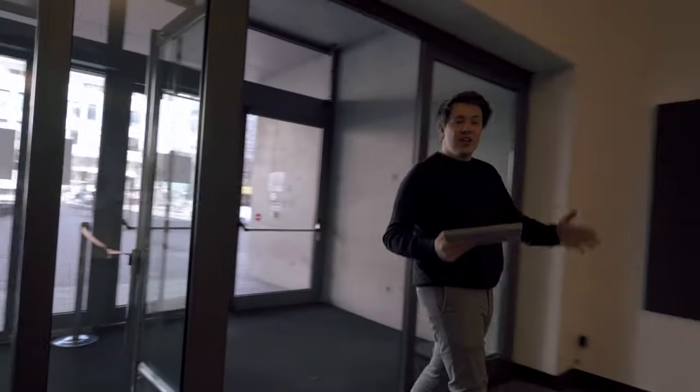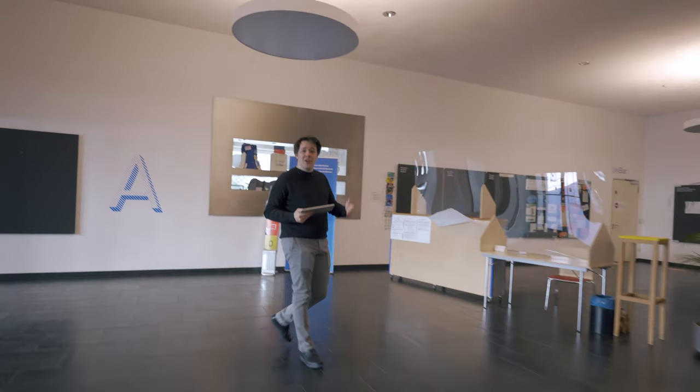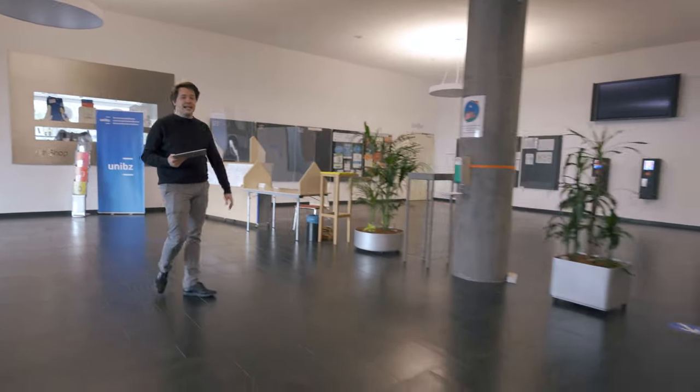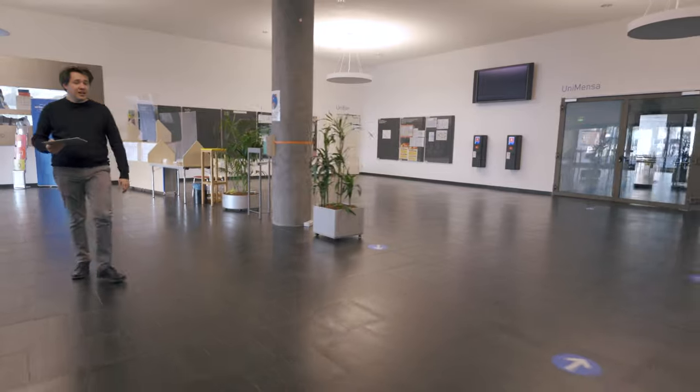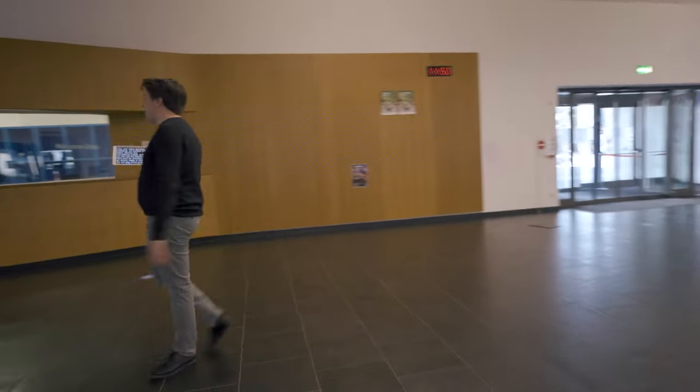From here, you can access the unibar, a cafe where you can enjoy your Italian espresso, the unimensa, a canteen with Italian, German and international cuisine, and you can also ask the welcome desk team for directions. They're always very happy to help.